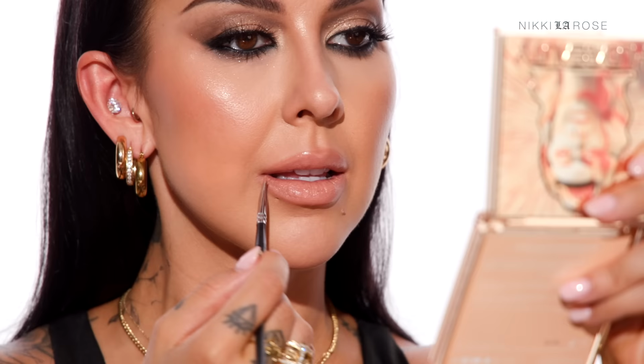And this is a very, very nude lipstick. So once again, this is Dior lipstick in 505. For the next lipstick, I'm going to go back to my Givenchy lip liner because it has a little more of that pink undertone to it, which is going to pair perfectly with our next color.